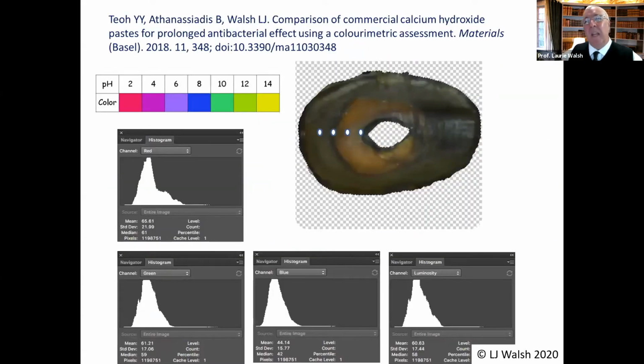So this is some of the excellent work that Teoh did during his research master's degree. We worked out a way to actually watch the hydroxyl ions move through the tooth structure by using a multicolor anthocyanin pH indicator that was infiltrated into the roots. So what you're seeing on the screen here is a cross-section of a root with a series of measuring points. And literally the root structure changes color according to the pH, and then you can analyze the color by using some digital image analysis. This was published in a high-impact materials science journal in 2018.